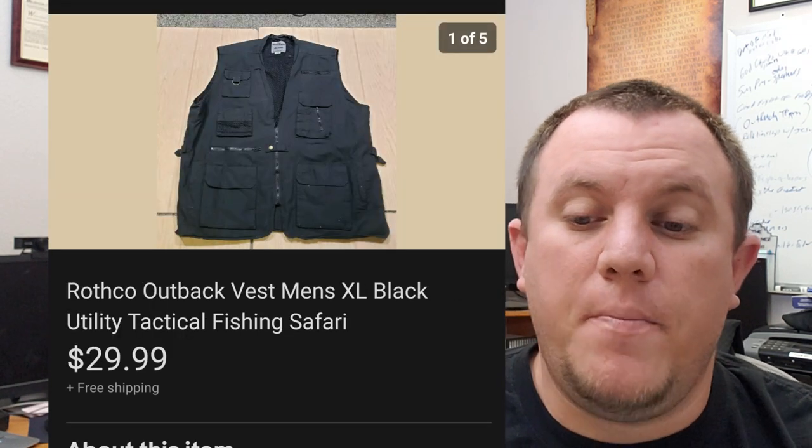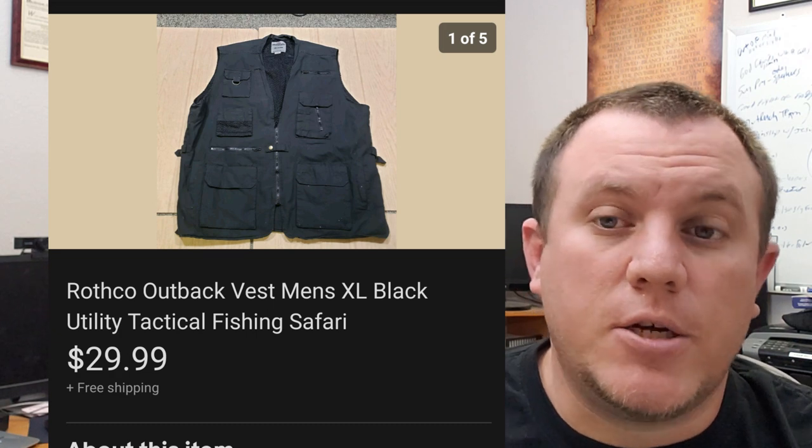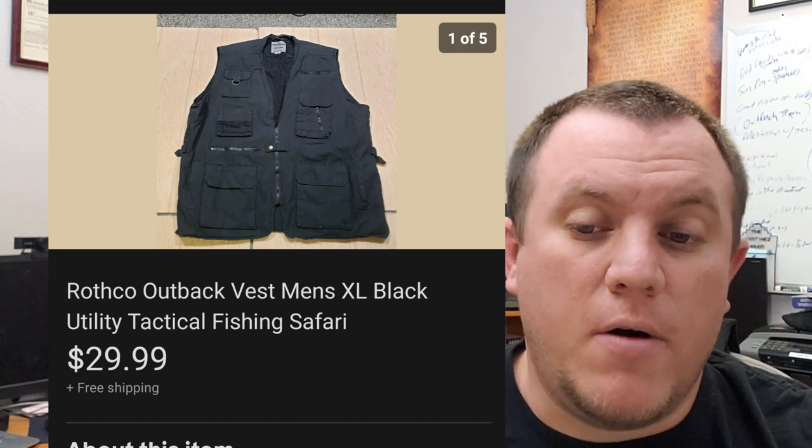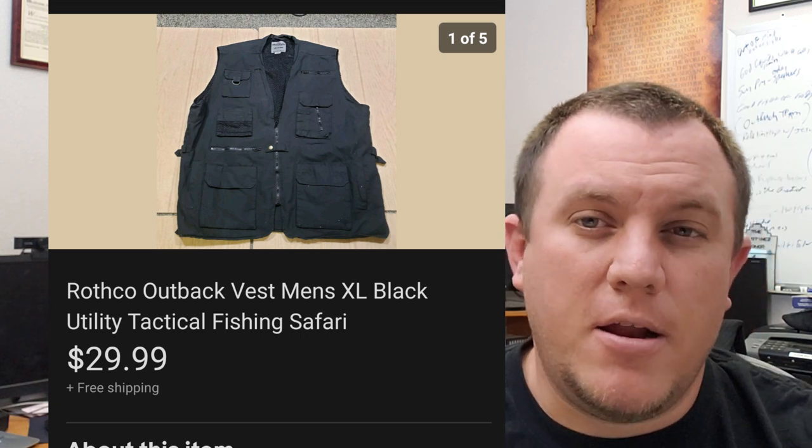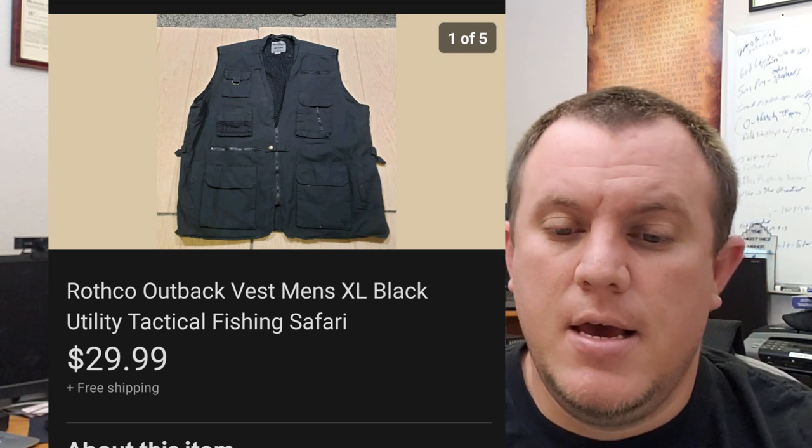A Rothco Outback. This is like a utility or a tactical vest. Paid $1 for it at a garage sale. It's a size extra large. It sold for $30 shipped. And I think it went out in a padded flat rate, if I'm not mistaken.